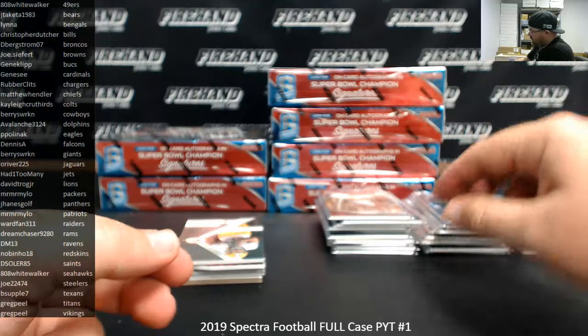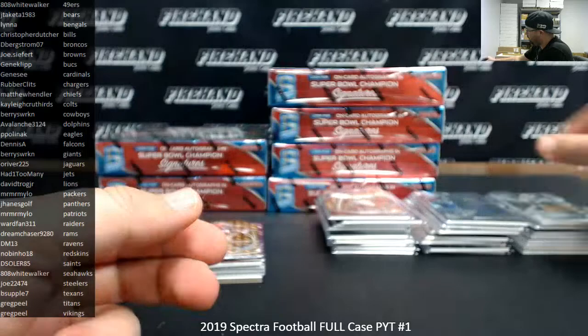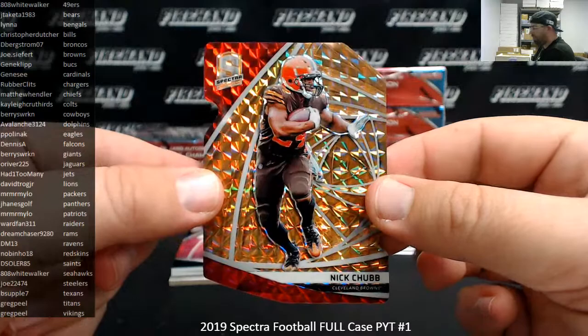Rookie autograph, Dexter Williams, number to 199. Green Bay Packers belong to Mr. Milo. Nick Chubb, Cleveland Browns, neon orange die cut. That's number to 10. Going to Joe Seifert.